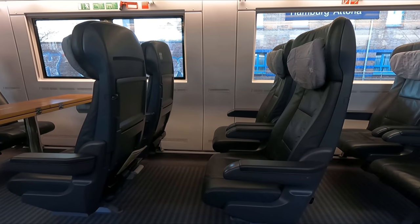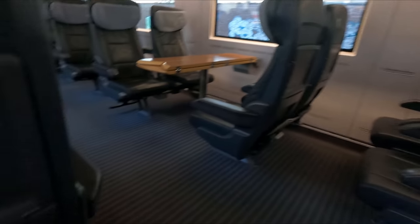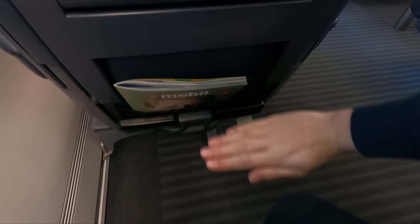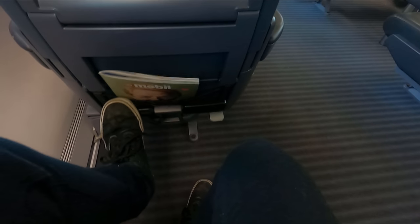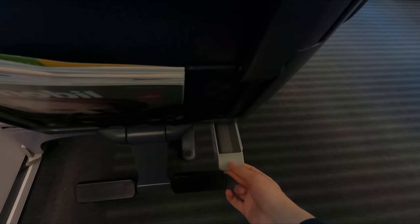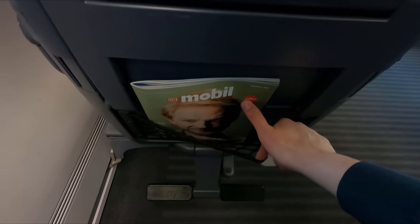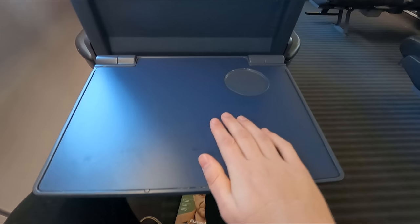As most of the seats are in an airline-style configuration, I'll show you one of these first. And you know what? Legroom is fantastic, even for 6'1" me. A footrest is present here, as well as what I'm going to go out on a limb and say is possibly the world's smallest litter bin. A seat back pocket containing some literature can also be found here, as well as a large and kind of sturdy tray table.